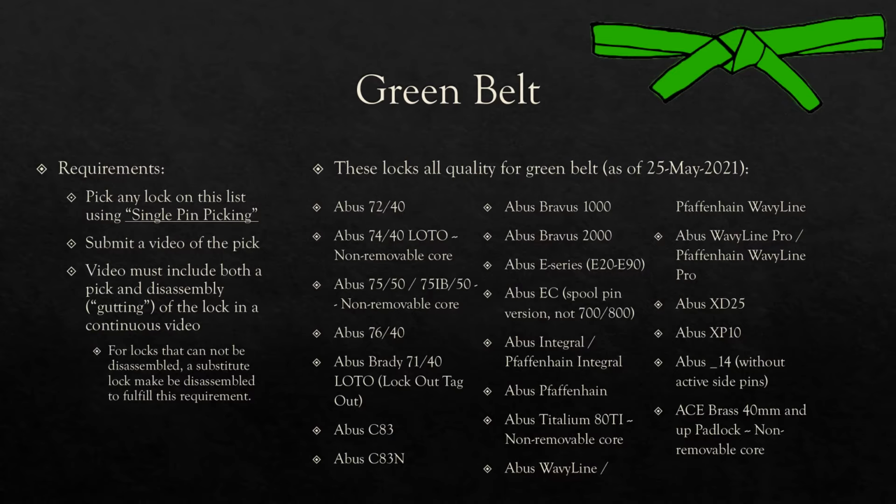In addition to picking the lock, the video must also include disassembly or gutting of the lock in the same continuous take. After we take a look at the locks on the green belt list, I'll explain gutting a little bit more.